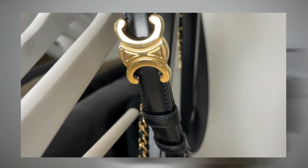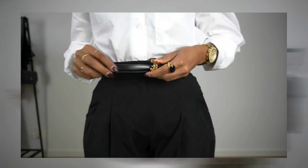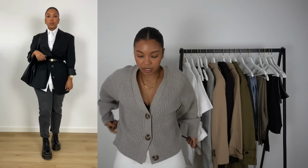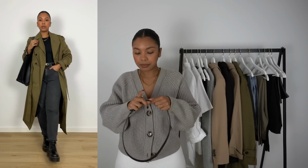And then a belt. Doesn't have to be luxury, but I love this Celine belt. I get a lot of questions when I post it, what size it is. Let me check real quick. It is in a size 70, just so you know. But I love to wear my belts more around the smallest part of my waist, so that's why I got it in a size 70.